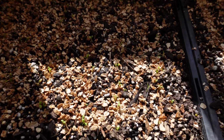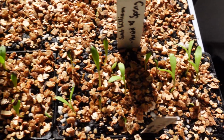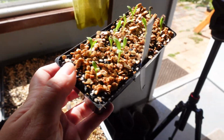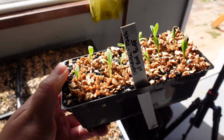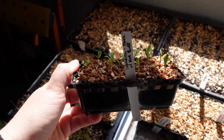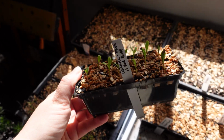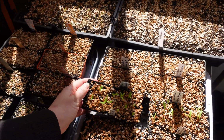I also do have a few cuttings of some Westringia that I'm starting. I'm hoping that they take and that I can have some more around the garden. And this is some calendula here. Once it's about this size, then I pop it outside onto the metal racks that I have out there, just because I want them to germinate in here, but they don't get a lot of light.